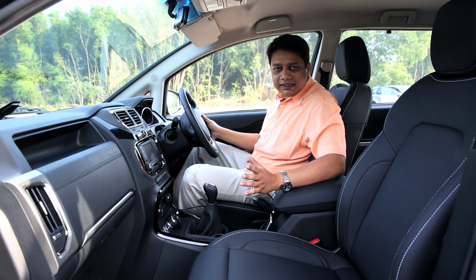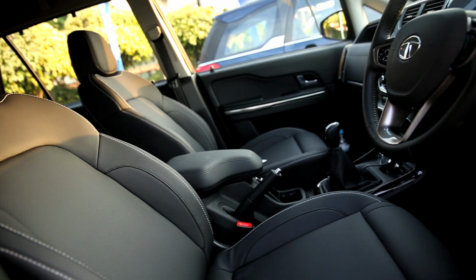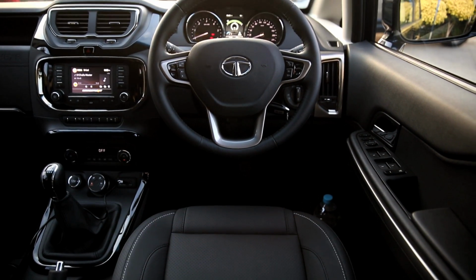The support for the lower back is excellent. There's a lot of side bolstering, and the cushioning is very generous as well. And that, along with the typical high set seats of an SUV, along with this huge glass area, means that you really get a very commanding view of the road ahead, and you can actually look down on other puny hatchbacks and really feel like you've built a lot of muscle.